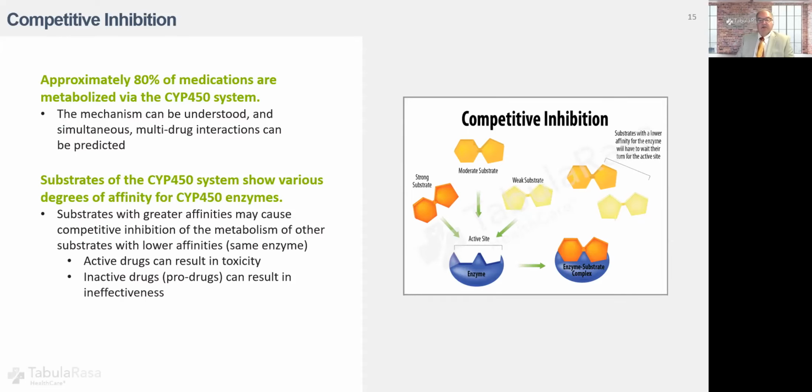Let's now, as we talked earlier, dive a little bit deeper into the topic of competitive inhibition. Medications are metabolized primarily through the kidneys and liver, and about 80% of the metabolization occurs through the liver through a system called cytochrome P450 pathways. With our platform, again, simultaneous multi-drug interactions can be predicted. There are usually a limited number of enzyme sites available for metabolism. And if multiple drugs are on board that all require the same enzyme, then they start to compete for who gets attached and metabolized first.